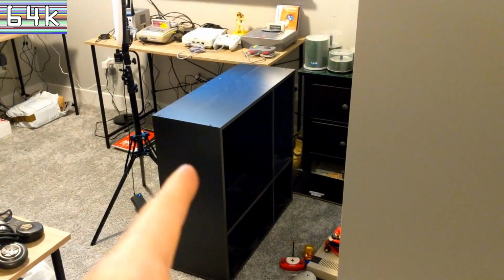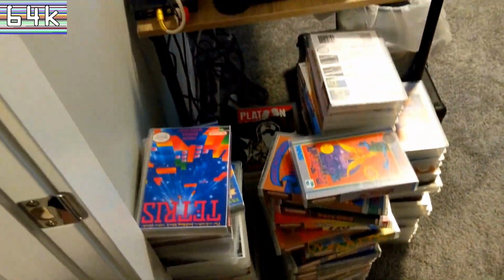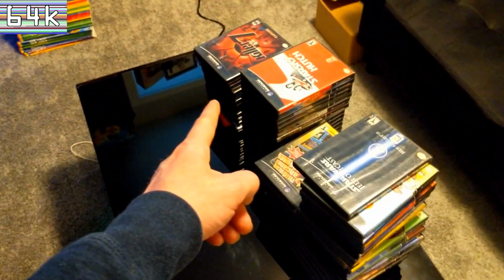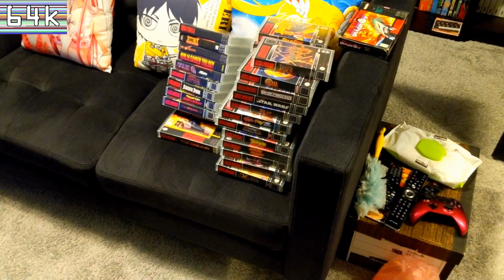Okay, all the games are down. I just gotta take out these two shelves now. Now this room's become a big mess again. Not sure where I'm gonna put that, to be honest. And oof, NES games, crazy. And here's the rest of the Nintendo stuff all over here. It's all N64, and Wii U, and a massive amount of GameCube, and Super Nintendo stuff.